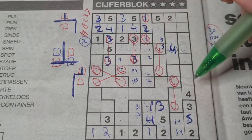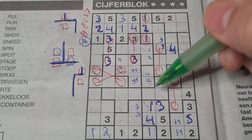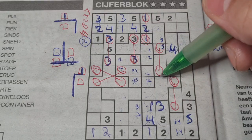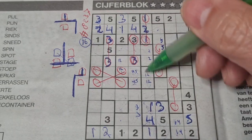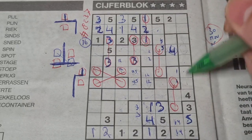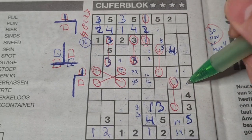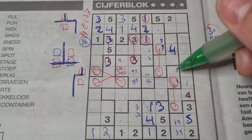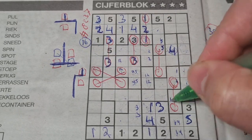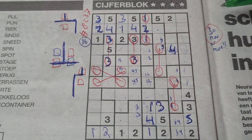Now, let me see. These 2 boxes can be a 1. And this box can be a 1. We have a double 1 there. So the 1 could be here, could be there. That means that those 2 boxes can be 1. If I place a 1 here or there, I cannot fill any 1 in one of those 2 boxes. So the 1 could be here, could be there.